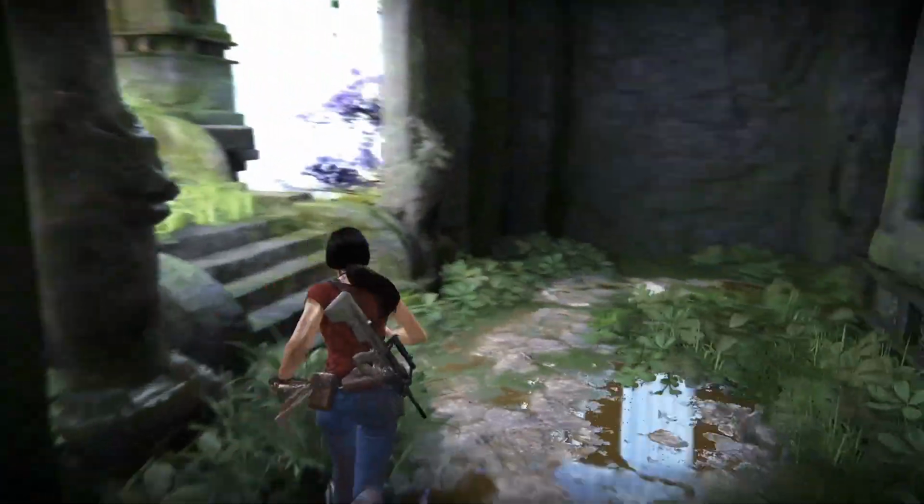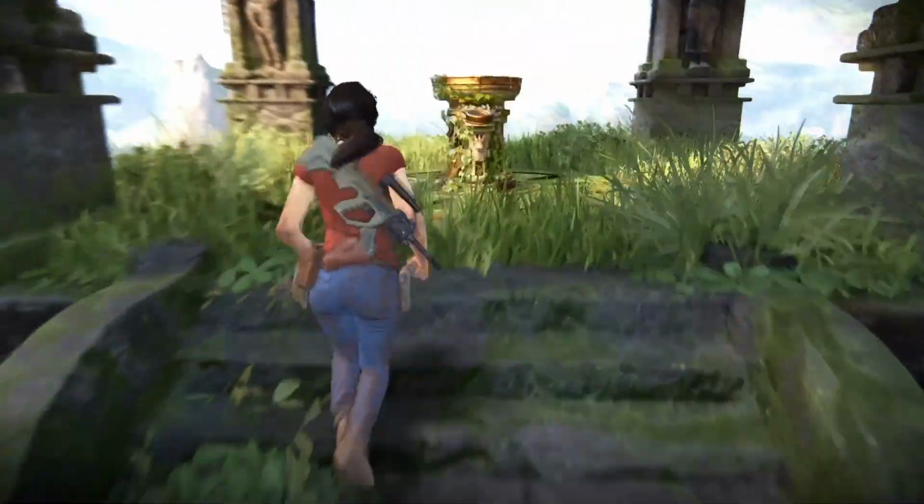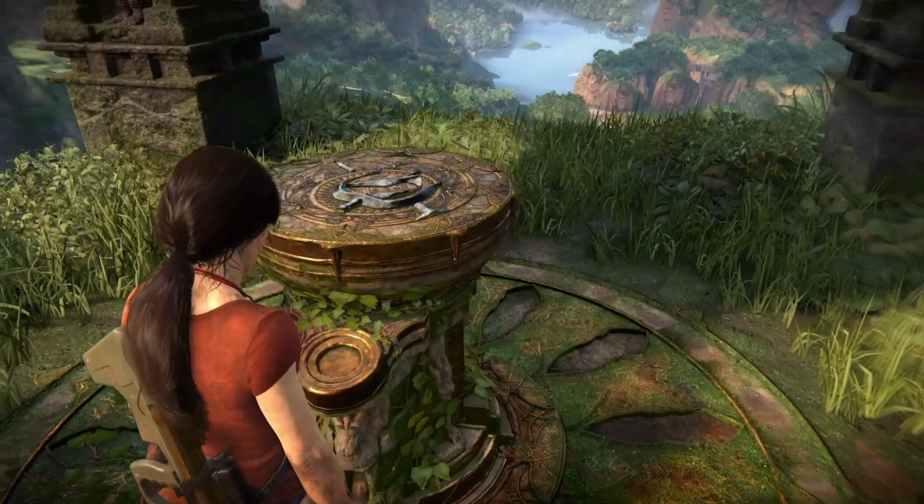And let's check what is beneath those doors. Will it be a Ganesh Trident?